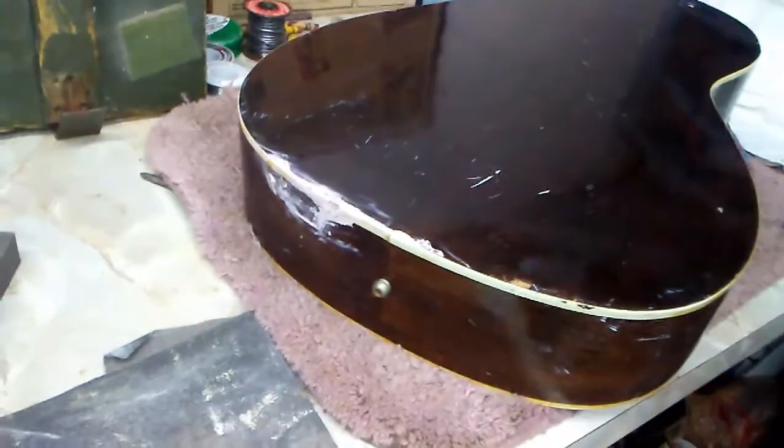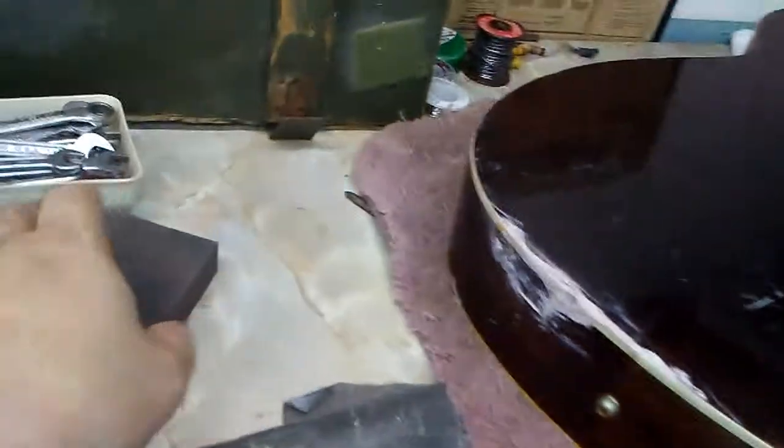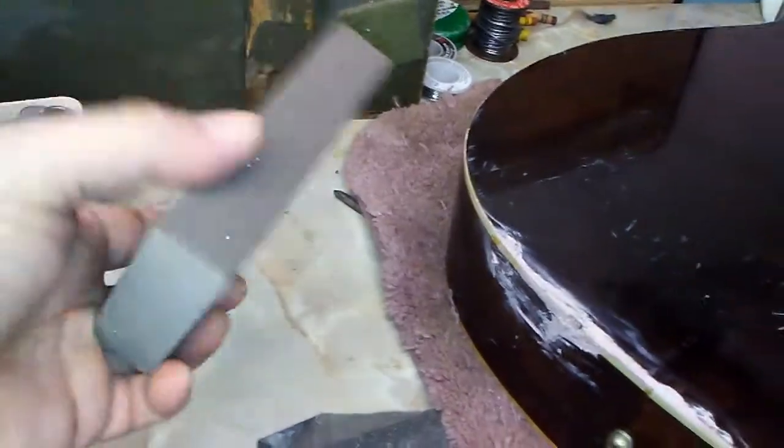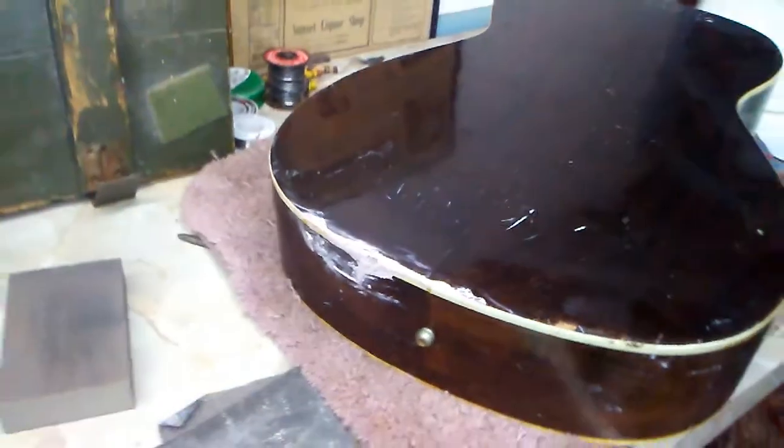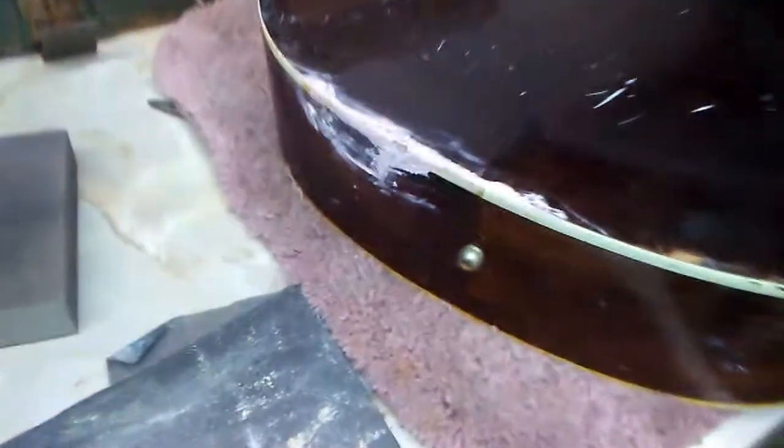We don't really care. This thing's not like a show model. Just want to get the rough off there. A little bit of touch up with the regular. This is probably about 150, 200 grit, something like that. I'll see you in a moment. Rough times will be smoothed out.